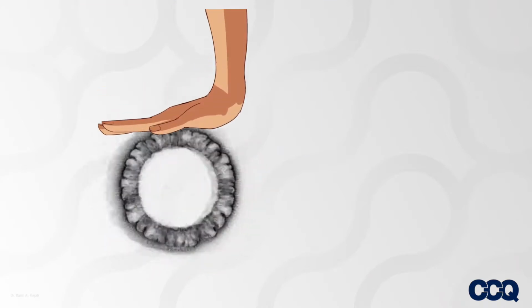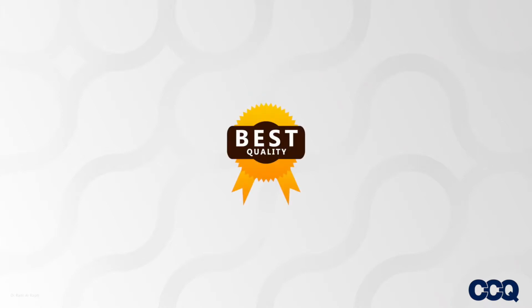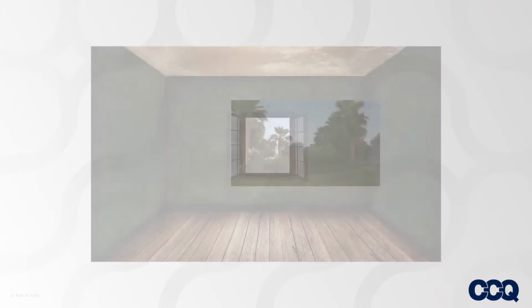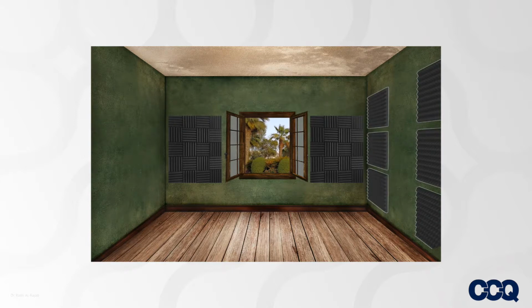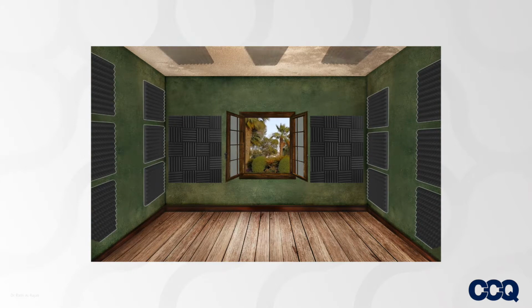Noise reduction and acoustic treatment are the main factors of soundproofing. For achieving the best result of soundproofing, it is recommended to treat the space or the room with acoustic foam panels. The acoustic foam panels can be easily installed due to their lightweight and ease of handling.